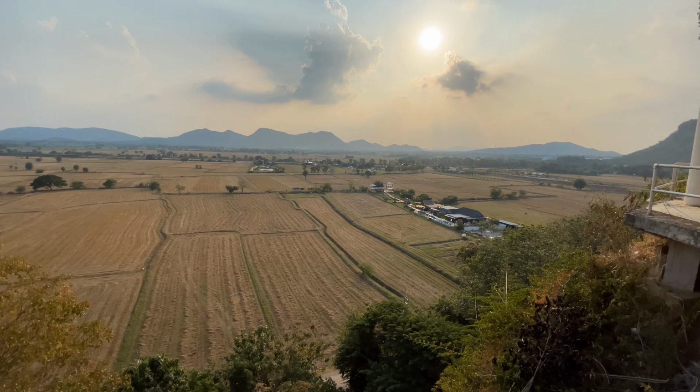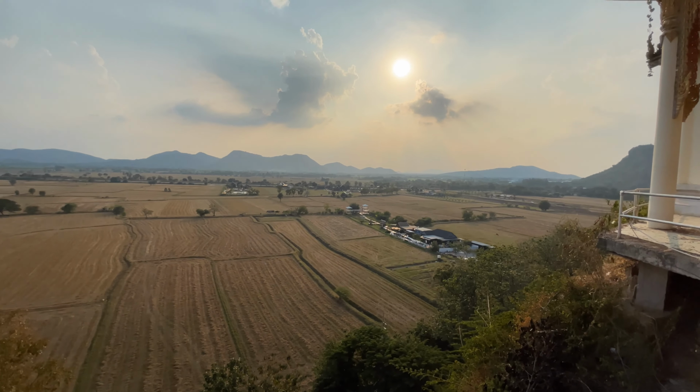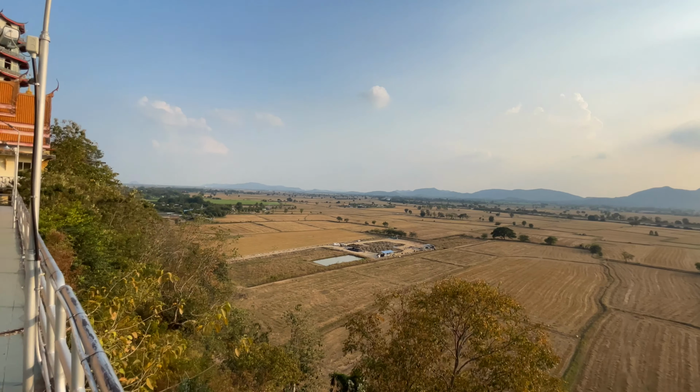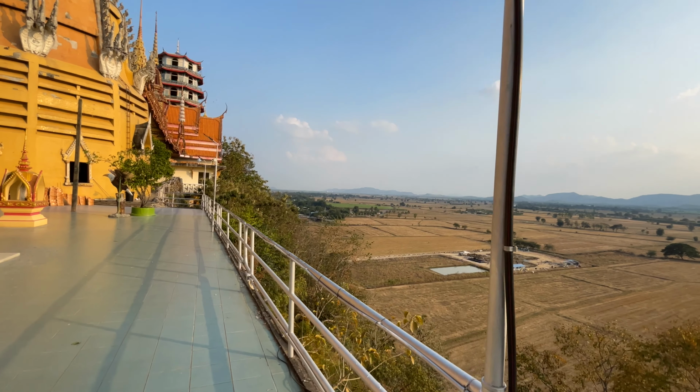Looks like over here they do have some cows out grazing in that rice paddy. And then you got some canals over there. So this looks like a pretty fertile valley. And you got some sugar cane that still hasn't been harvested.